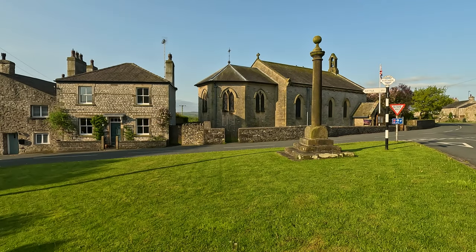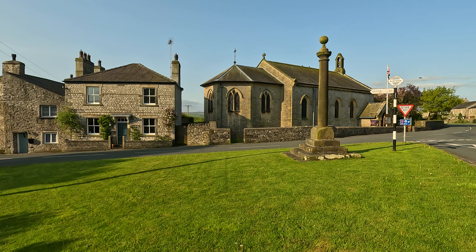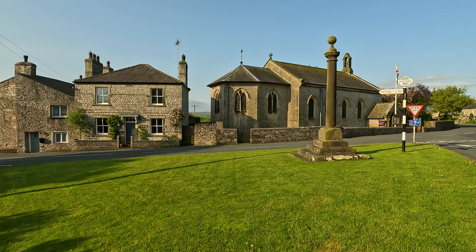Today's walk is a circular walk from Austwick in the Yorkshire Dales through the lovely Oxenber Wood and Wharf Wood, before returning through Feizor. Before we get started, let's have a quick look at our walk through today.